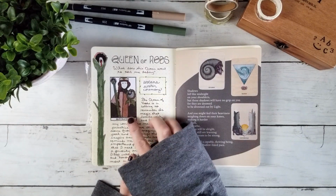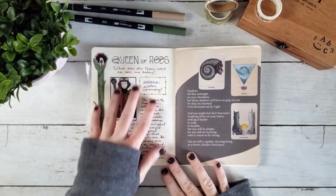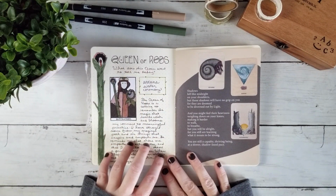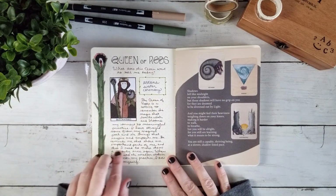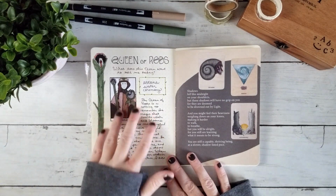I pulled the Queen of Roses out because she kept coming up for me all week long. So I did this page just for her. I was looking at what is she trying to tell me, because she kept coming up in all my readings. And so I did this little page for her, and I just did some reflective journaling on what she meant to me in that moment.